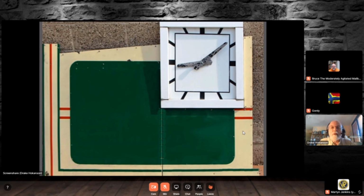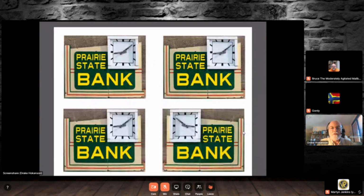Photoshop works up to a point, but really if you're starting to mess around with type, get out of Photoshop and into something that works a little better, some sort of simple graphic design program. So then I put my type in, Prairie State Bank. I liked a little brighter yellow than was on the original sign.